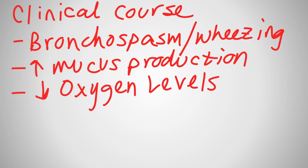So some of the things that you may experience if you get COVID-19 are bronchospasm, and you may wheeze when you have that bronchospasm happening. You may have increased mucus production. Again, don't forget, the symptoms vary from patient to patient. Some patients are asymptomatic, won't experience anything. Other patients will experience mild, moderate, and severe symptoms, right? So you may experience bronchospasm, increased mucus production, and decreased oxygen levels.